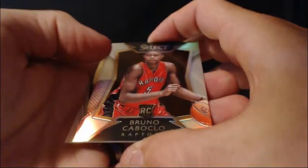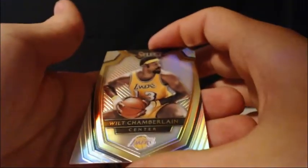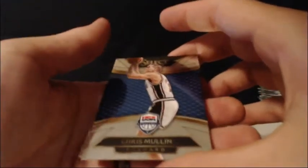Rookie Joel Embiid. Rookie Refractor Bruno Caboclo, the Raptors. Refractor Wilt Chamberlain of the Lakers, Andrew Y. Rookie Cleanthony Early. Rookie Gary Harris. Dummy Blue. USA insert Chris Mullin.